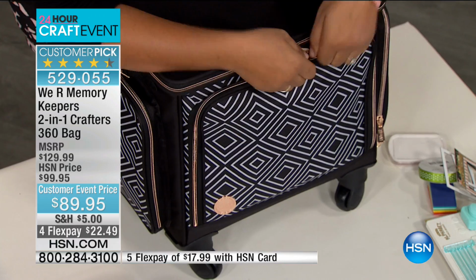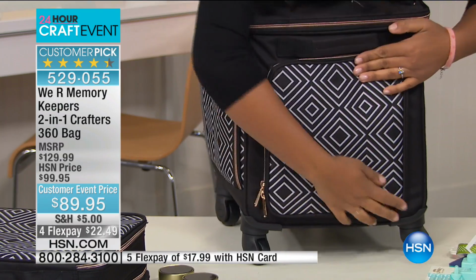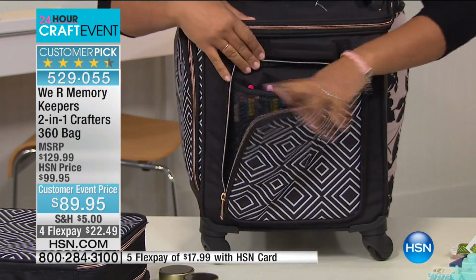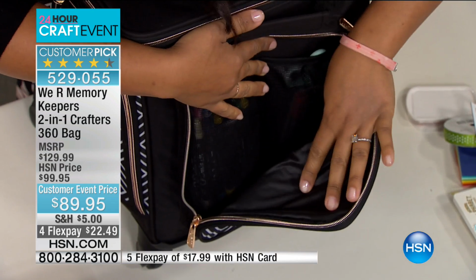Again, I have that beautiful double pull rose gold handle. Then on the side, I have this pocket here. There's the pulls. Again, double. We didn't skimp on the embellishments for this. They unzip all the way down. Exactly. They unzip both ways, and we have in here what's in here?